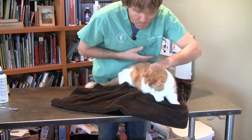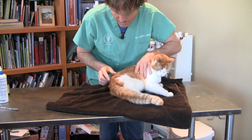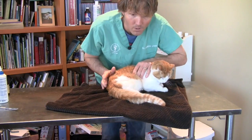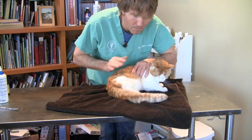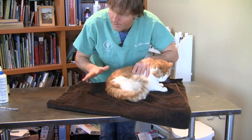A real common spot for abscesses, specifically in cats, are here at the tail base. So you often find that's where they're quite tender. For the dogs, depending on where they've been bitten or they've had a puncture wound, but typically the tail base.